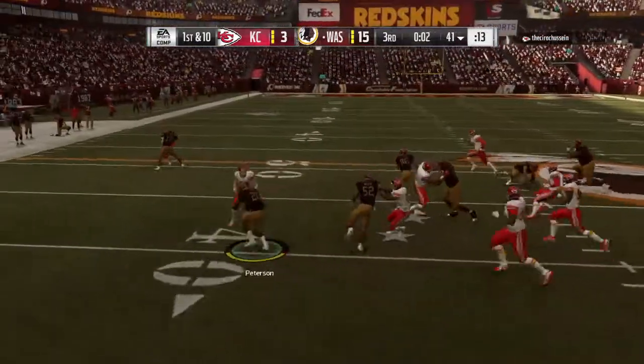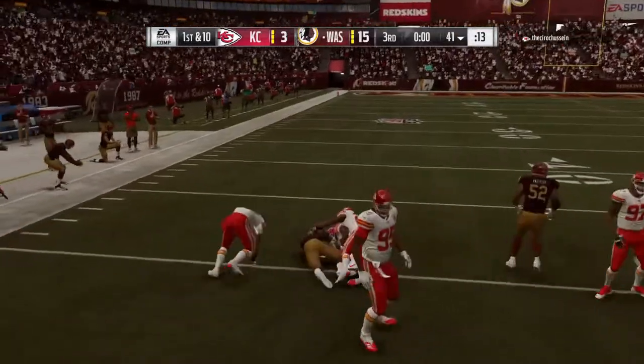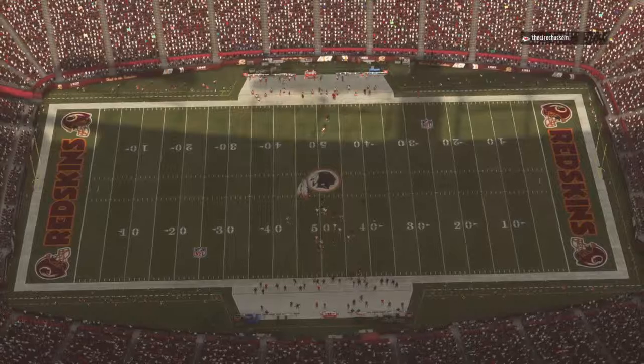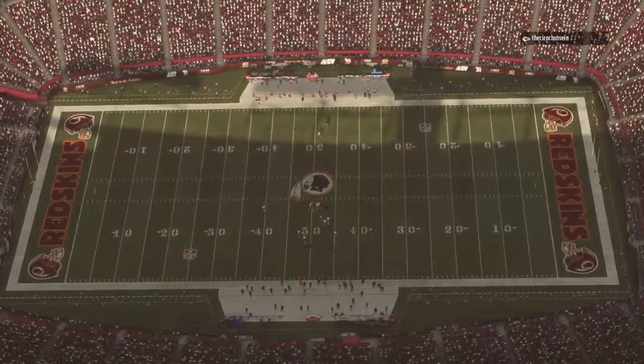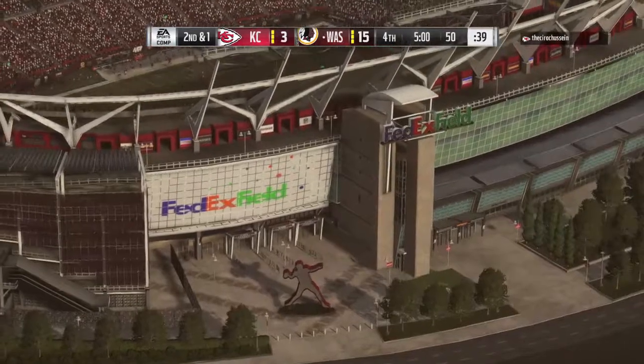Running game working. They'll stick with it on first down. And he'll go down, and that will do it for the third quarter of action. Back now at FedEx Field. It's the Redskins with the football and the lead as we start the fourth.